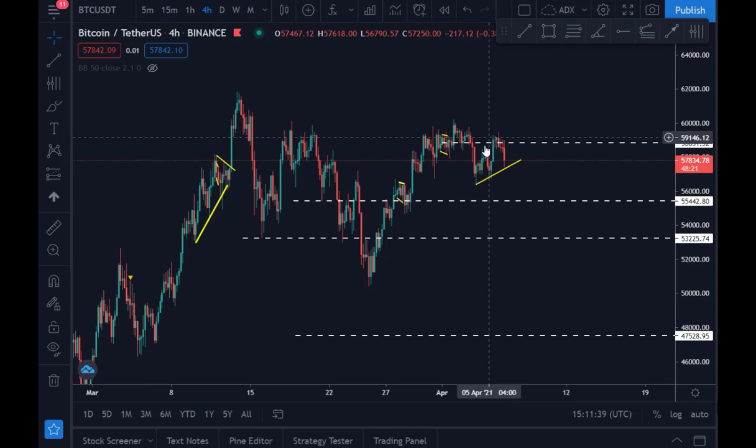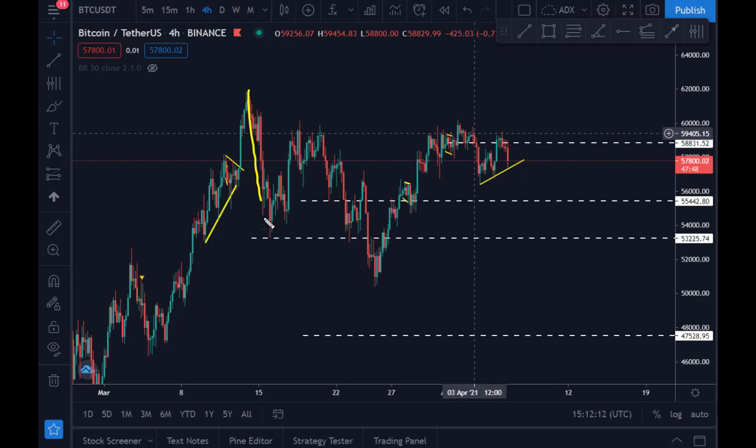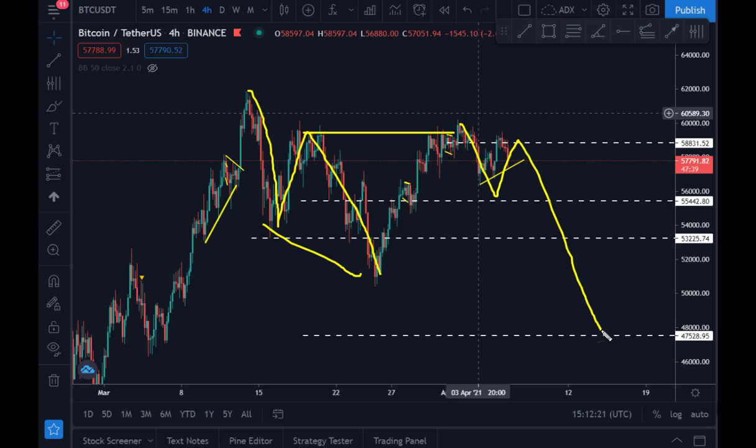So now looking at this scenario, this is the 4 hours chart. Market has made ABC here. Since this move is not being aggressive, we can easily say that the B structure, which is always a complex one, might be something like here. This might be a B structure, so we'll be expecting C to come down.